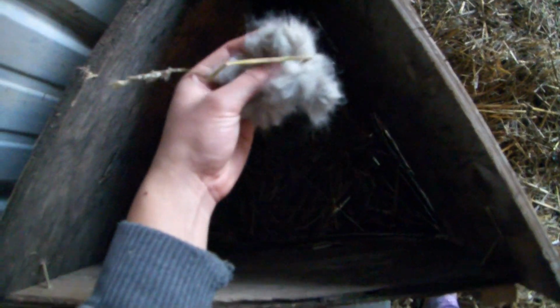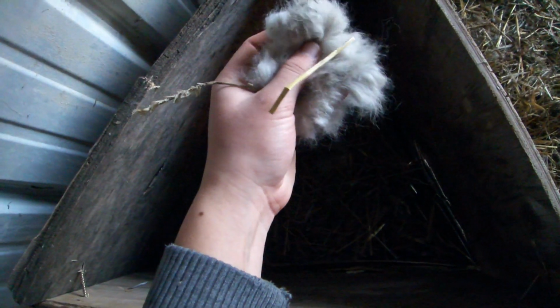I'm looking in the nest box, and it's the next morning, and I see some freshly pulled fur. I'm so glad she's adding to her nest, even after she gives birth. That's awesome. Oh, they're so warm. I'm sorry it's hard for you to see. Let's see if they're full.